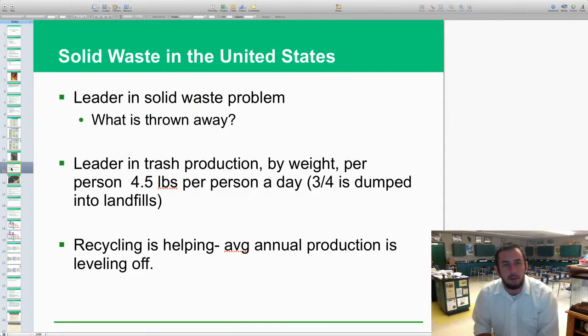Let's take a look at solid waste in the United States. We are the leader in solid waste production, we're the leader in the solid waste problem itself. What is thrown away? Lots of different stuff, and we're going to see that either we have or have not done that yet, but we're going to a garbology lab where you're actually going to break down your own solid waste that you can collect in one single day. So we'll look at what's thrown away then.